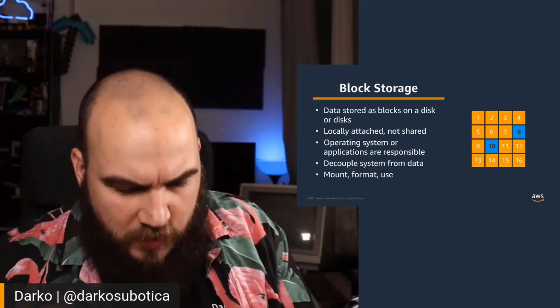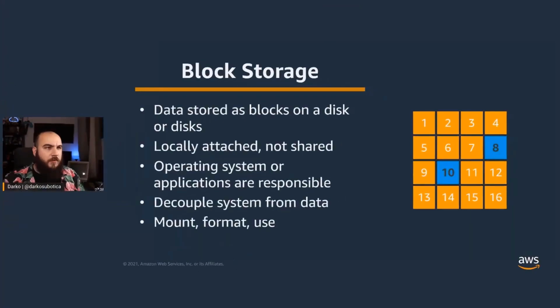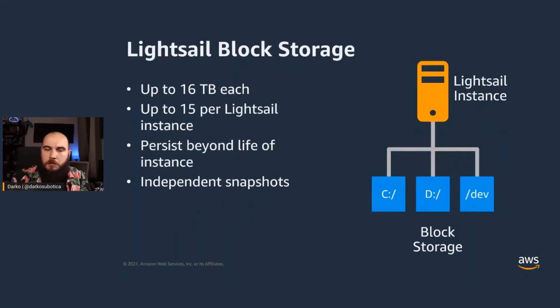And this is just wonderful, right? If you look at use cases, this is your typical volumes, your disks, which you would attach to an EC2 instance or a Lightsail instance in this case. It's simple: you attach a volume, and this volume is available to the specific instance. The instance can have multiple of them. They can be up to 16 terabytes. You can attach up to 15 different instances. Even if this instance goes away, the volume will still be available and attachable to a different instance.